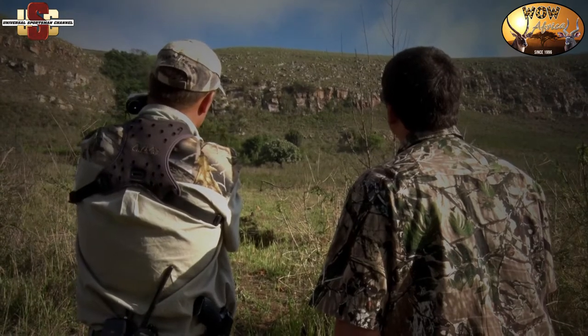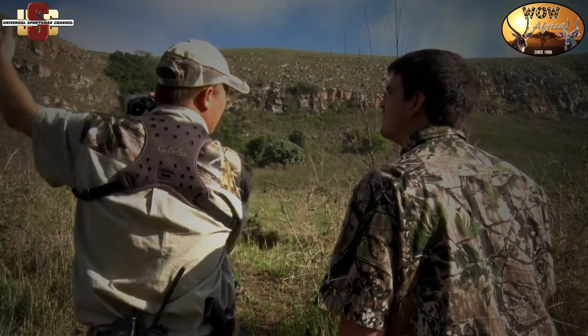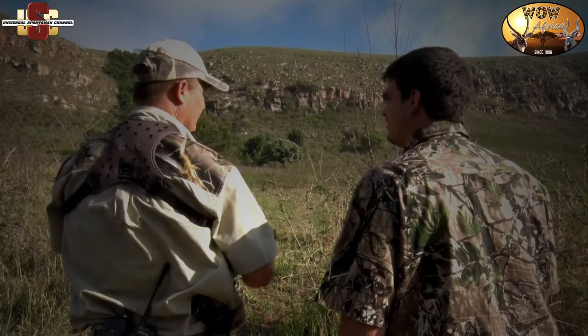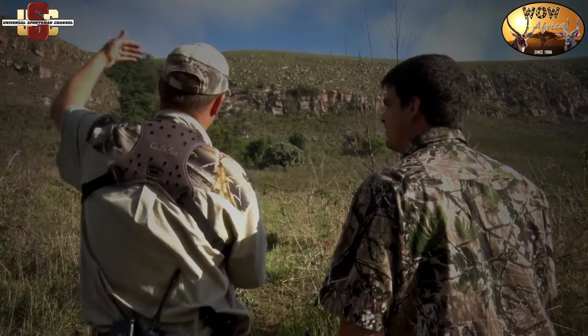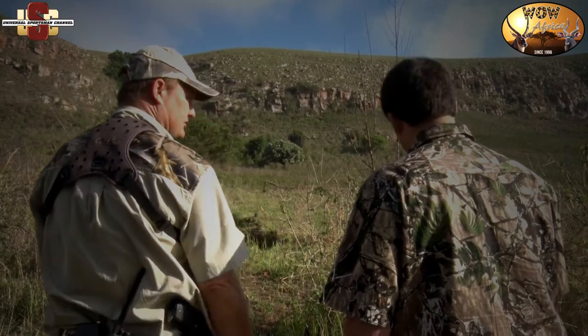But this is a very steep canyon here, so we'll work our way all the way around and see if we can get closer to them on the other side. And the wind is blowing from right to left, so if we go around that way, we'll have the wind also perfect and you might have a shooting chance. Let's go.